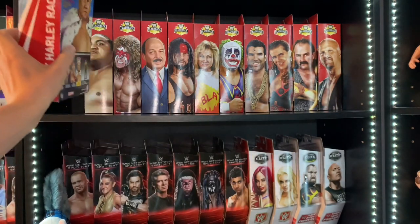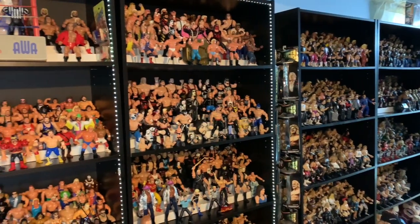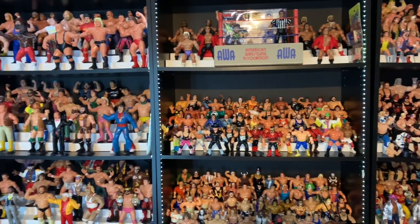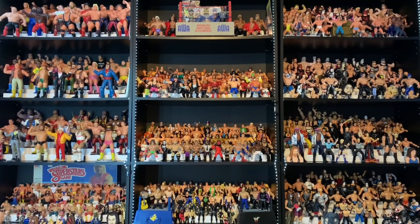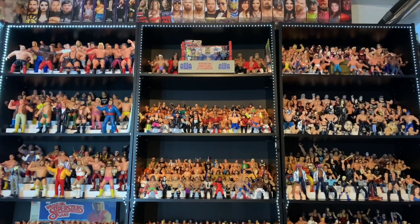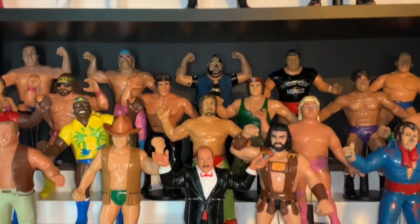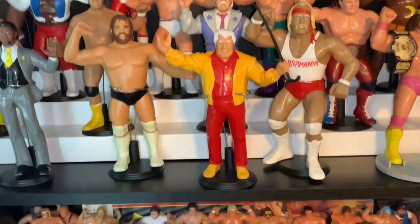So now we'll get into what everyone came to see, the LJNs. Loose figures organized sequentially by release from top to bottom, with the exception of some small items that just don't fit on a shelf by themselves.